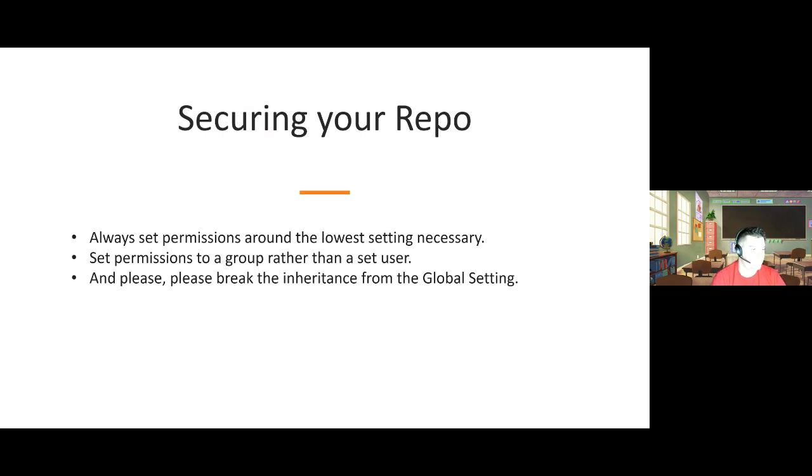And the most important part: please, please break the inheritance from the global setting. I'm sure there are people out there who will throw their arms up and say, why would you ever do that? What I have been burned by in the past, relying on that global inheritance, is that I'm not the only project administrator for our project. Another project administrator comes in, decides to make a change to a set group or a set area, and next thing you know, I'm losing access to that repository. They're not evaluating what effect this security change has across every repository and every project. So by default, I always break that inheritance and set permissions in an explicit fashion.